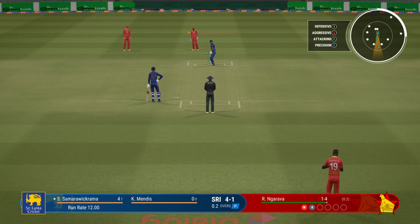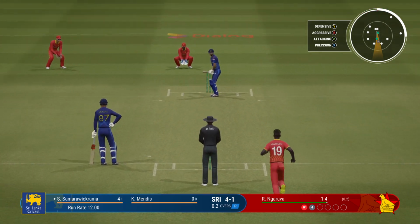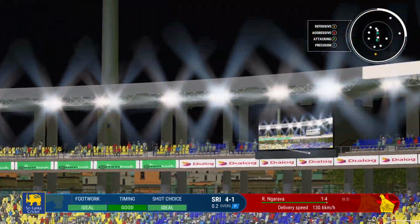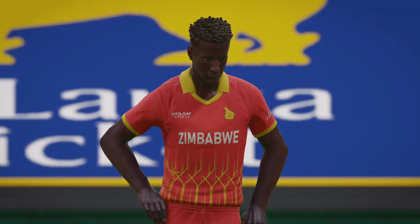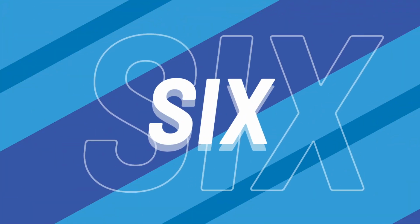Good contest here at the moment. Four off the last ball. It'll be interesting to see how the bowler can respond. Oh, my word, that is huge. Middle, that's a monster of a shot. Well, the bowler watches that one go straight back over their head for six. Brilliant shot.